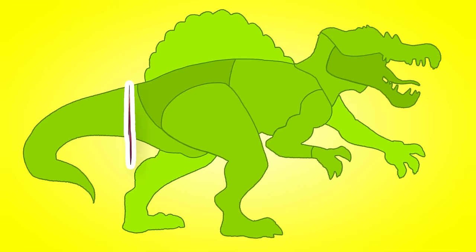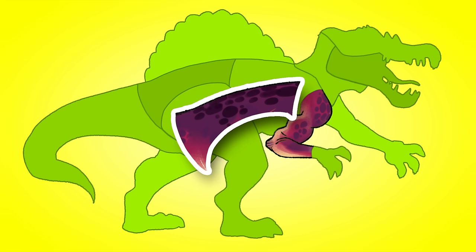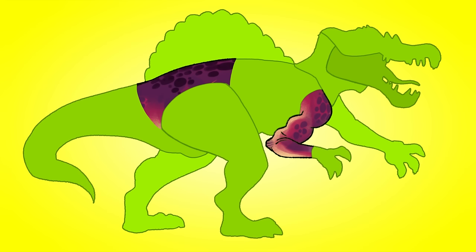That's a weird shape. It looks kind of wobbly. What could it be? I think it's its arm. And what could this shape be? Do you know where it goes? Oh, it's part of its back.